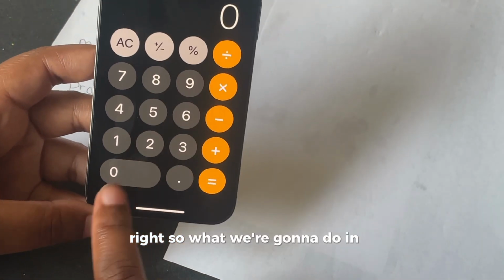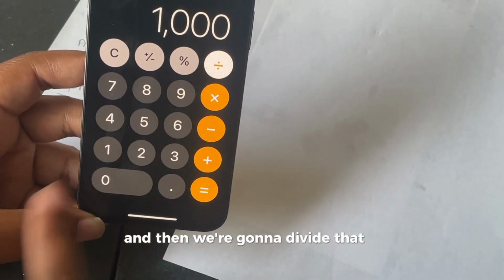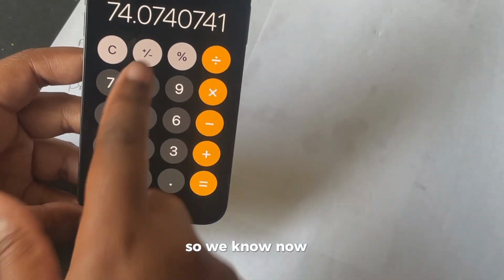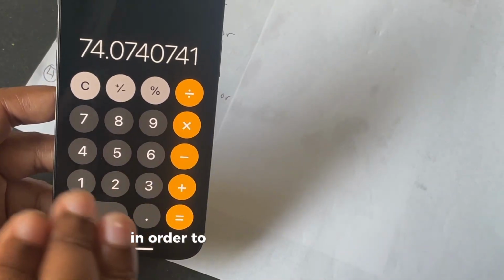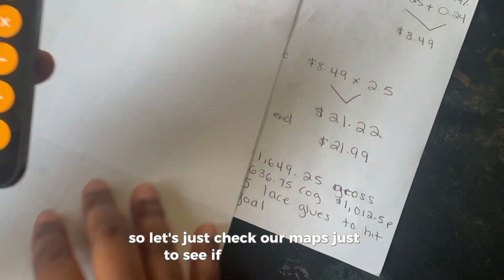So what we're going to do in our calculator, we're going to put the $1,000, and then divide that by the $13.50. We're going to round that up. So we now know we have to sell 75 of these lace glues for this example in order to reach our profit goal, right? So let's just check our math just to see if we are correct.